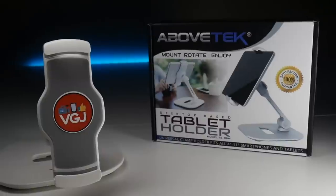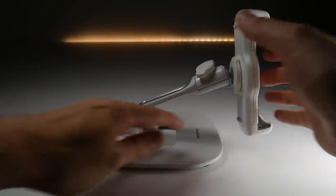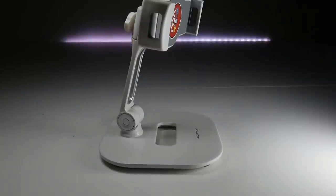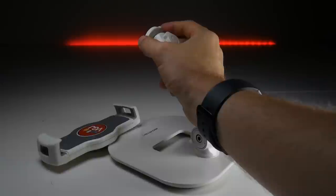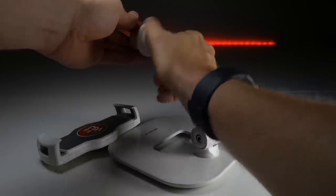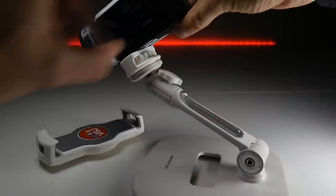While we are waiting for that update to install, let me introduce you to the Above Tech tablet holder that they very kindly sent me for review. It's designed for smartphones and tablets between 4 and 11 inches. It has a super heavy base and very sturdy hinges where you can change the angle, and once you've set it in place, it will never move unless you want it to. It even has this extra camera adapter if you want to turn it into a makeshift tripod.